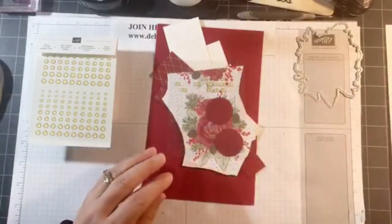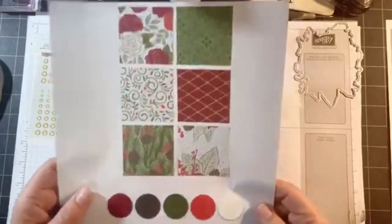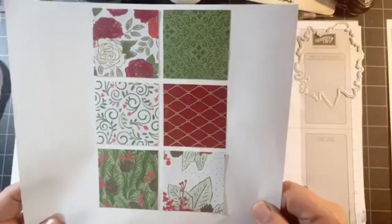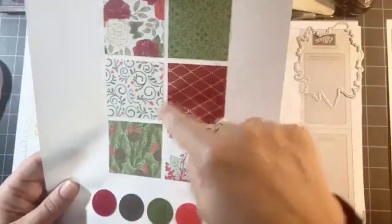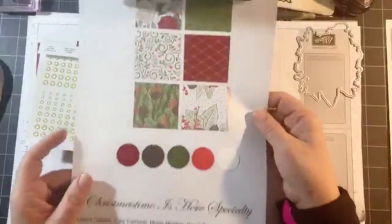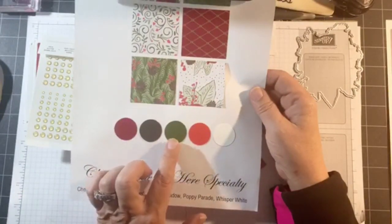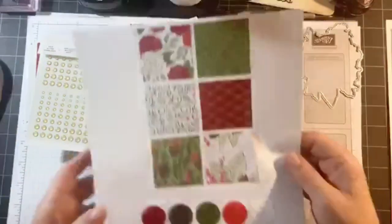And then, as far as the designer paper, it's called Christmastime Is Here. Here's little samples of all the patterns. Now 3 of these sheets have gold foil on them. And the coordinating colors are Cherry Cobbler, Early Espresso, Mossy Meadow, Poppy Parade, and Whisper White.